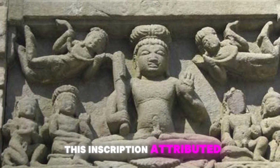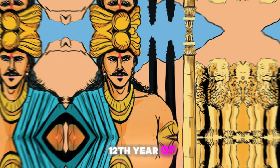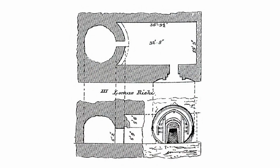This inscription, attributed to Emperor Ashoka himself, reads, "By King Priyadarsan, in the 12th year of his reign, this cave of Banyans was offered to the Ajivikas." Sudama Cave consists of 2 rooms, a rectangular hall leading to a circular vaulted chamber. The highly polished granite surfaces create an almost otherworldly ambiance, with light reflecting off the walls and the acoustics amplifying the sounds of chanting or prayers.